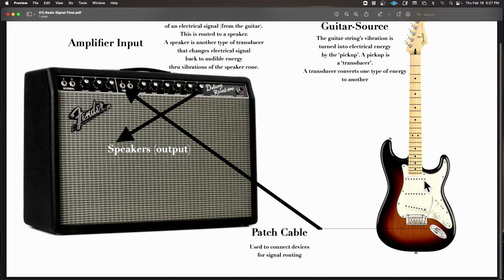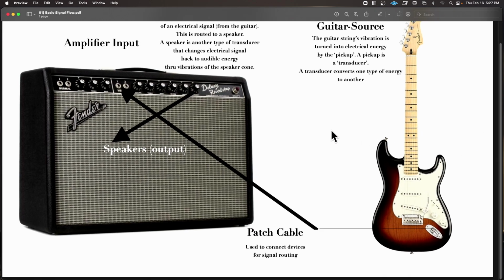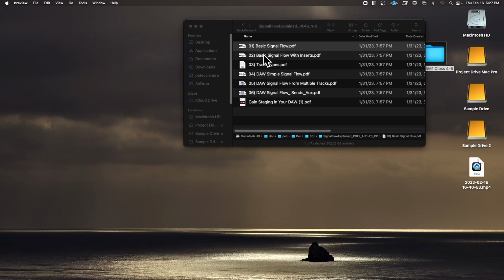So a microphone takes a vibration and turns it into electrical energy. And a speaker does the opposite. It takes electrical energy and turns it into vibrations. Those vibrations excite the air, and then you hear that as musical information. All sound, as we know, is vibrations. Okay, so that's the basic signal flow there.